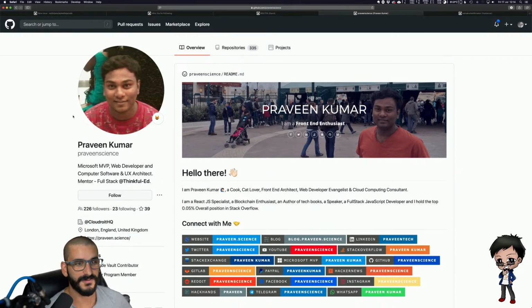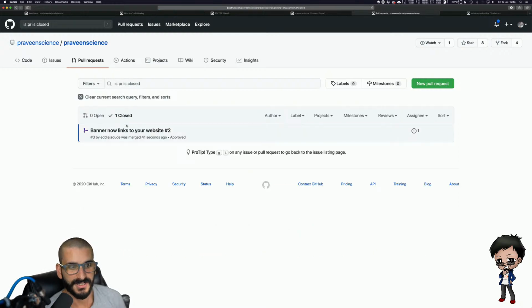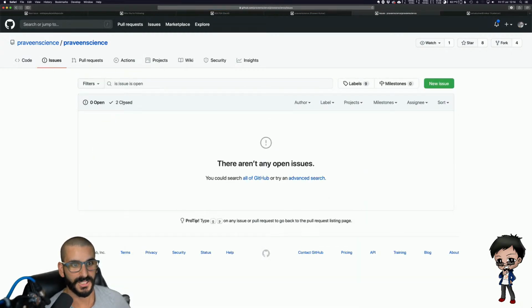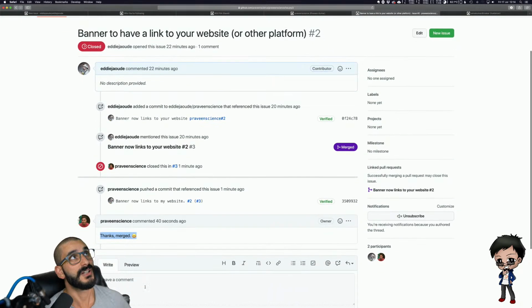So it looks like Praveen has just merged this. If we go to his repository, for his account, and we go to pull requests, there's nothing there because he's closed it. So if we go to the closed tab, this is the one I raised. Let's have a look. And he's put it in. Awesome. And the issue that I also raised should be closed as well. Yep, it automatically got closed when the pull request got accepted. And he said, thanks, merged, which I think is awesome.